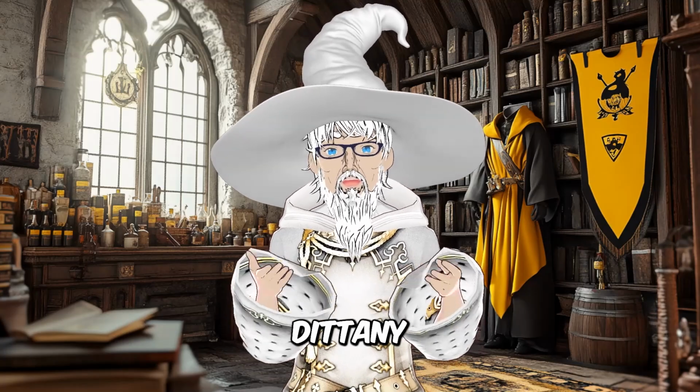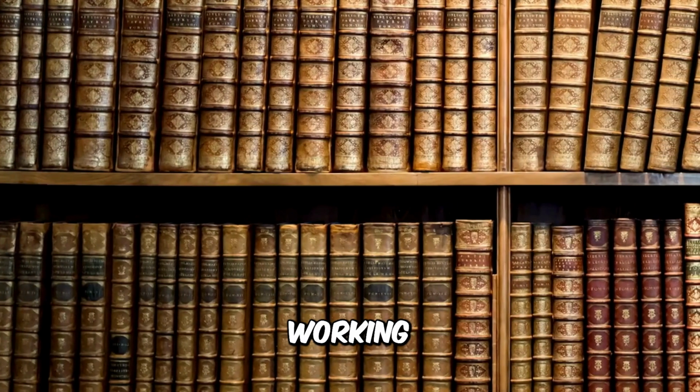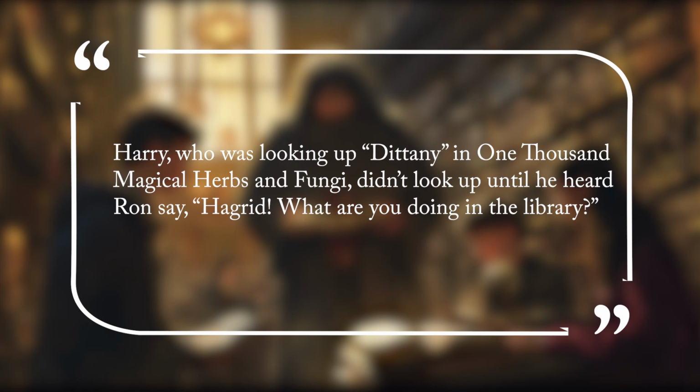In the books, Dittany is first mentioned in the Sorcerer's Stone. This was when they were in the library working on their schoolwork, as they were about to find out that Hagrid got a dragon's egg. Harry, who was looking up Dittany in 1,000 Magical Herbs and Fungi, didn't look up until he heard Ron say, "Hagrid, what are you doing in the library?"